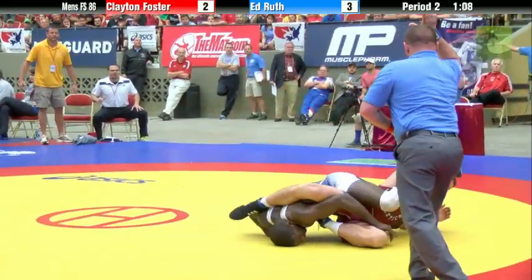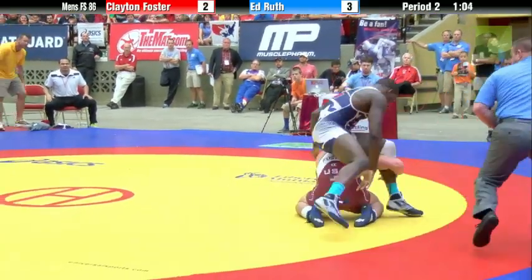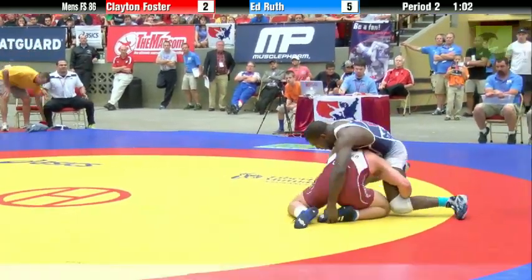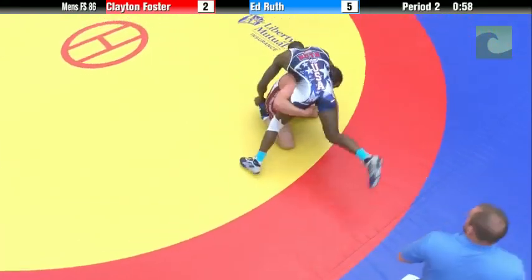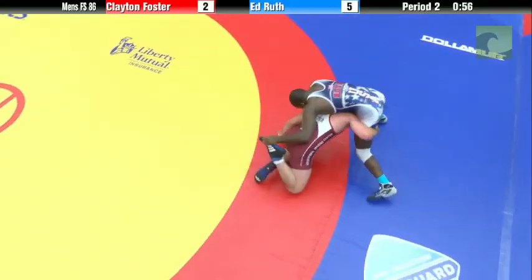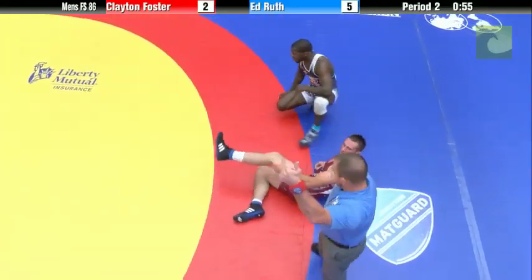2 and 2. They say 2 blue on the mat. The side official says 2 and 2. That's all 2 Ruth. And it's all no Ruth, you got it. So Ruth will take a 3-point lead now with 1 minute to go. Foster will take him to the edge and out of bounds. I think it'll be a point for Foster. Yep, so 5-3 is going to be your score.